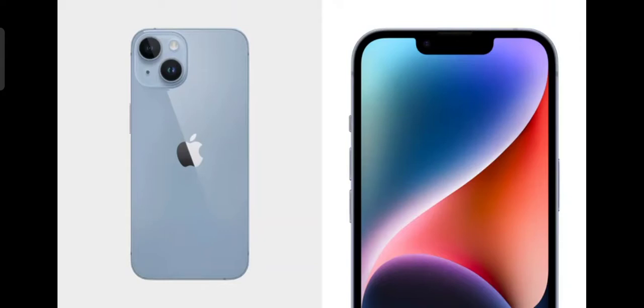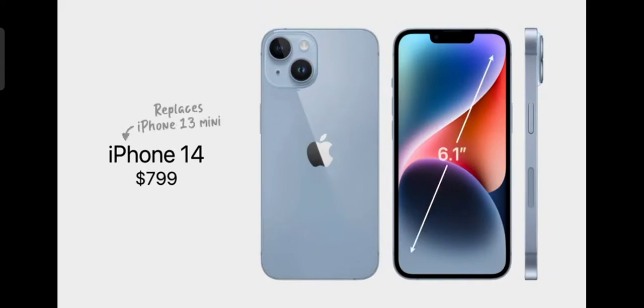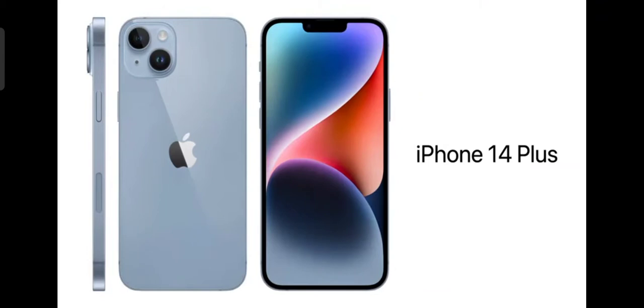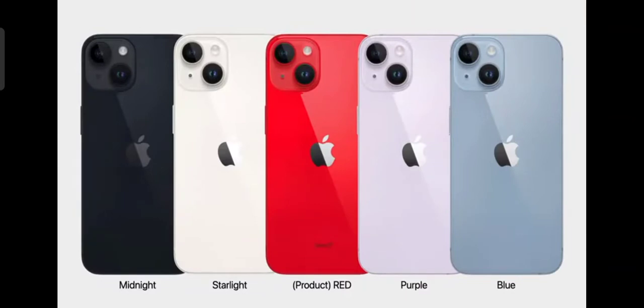Look at what's new. The most affordable model costs $799 and replaces the previous iPhone 13 mini. It features a 6.1-inch display and aluminum sides. If you want to go bigger, the 14 Plus features a 6.7-inch display for $899. Last year, a display this large would have cost $1,100. Both the 14 and 14 Plus are available in 5 colors: Midnight, Starlight, Product Red, Purple, and Blue.